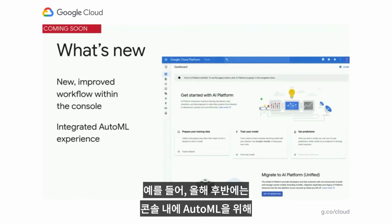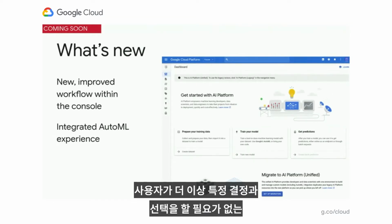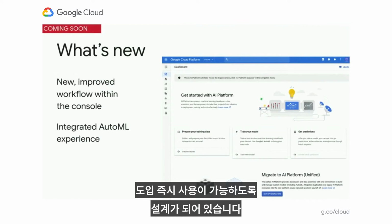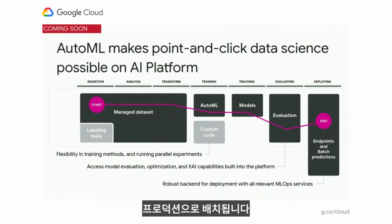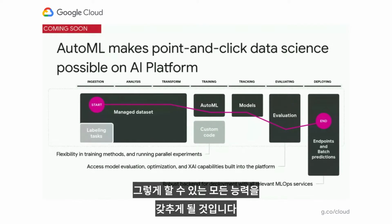For example, later this year, we'll have new improved workflows for AutoML within the console, a fully integrated experience, no longer requiring you to make specific decisions and choices, but instead making it all easy right out of the box. You can see that with our stack, you can start by creating a data set and then quickly and easily, with no code required, move all the way through to a model deployment, putting your model into production, ready to be called in a highly auto-scaling environment. Now, for those that wish to do something more sophisticated or who wish to build their own model, they'll have the full capability to do so as well.